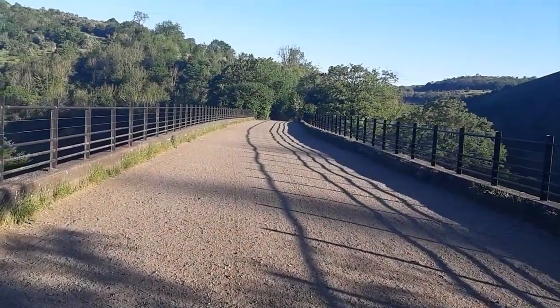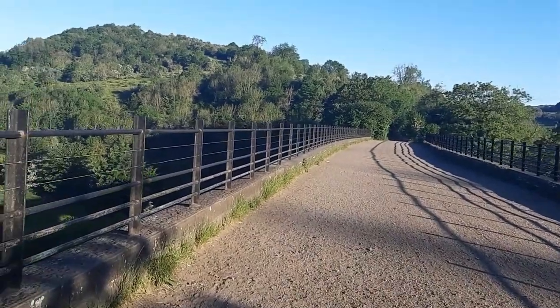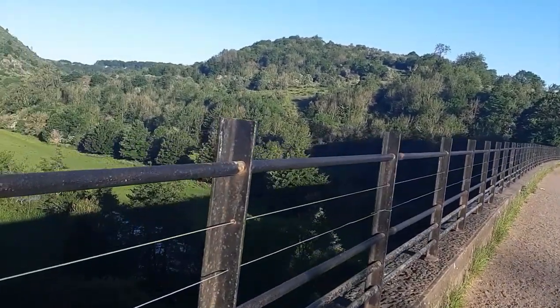I will take you underneath it as well. But what a beautiful morning. It makes you feel glad to be alive, doesn't it? It does me anyway. Just look at these views either side of here. As far as railway viaducts go, the views here, like I say, this isn't the longest in the world.